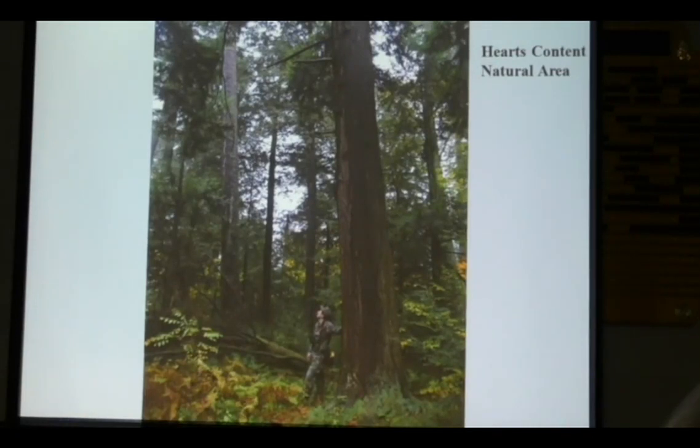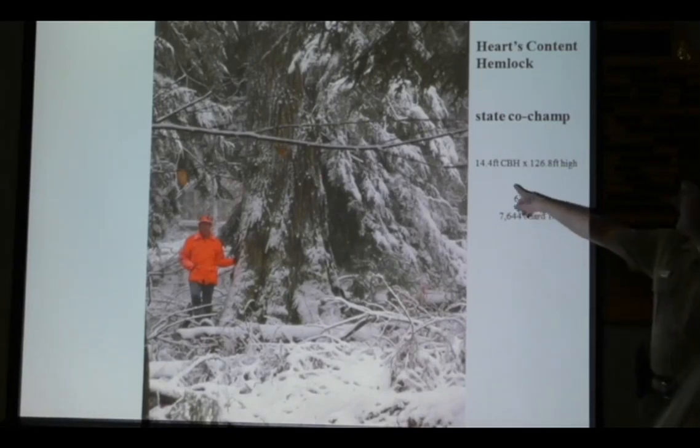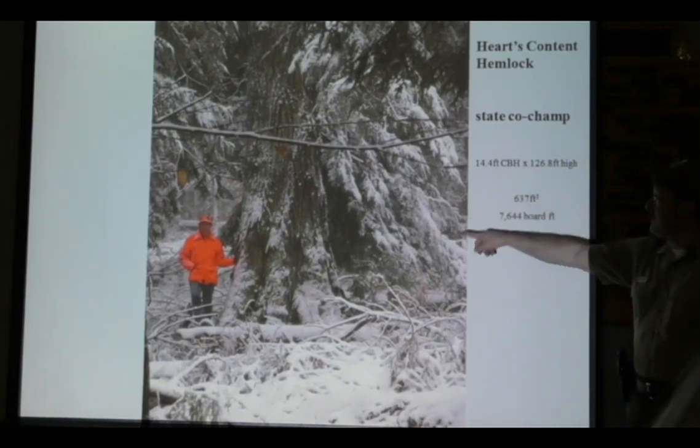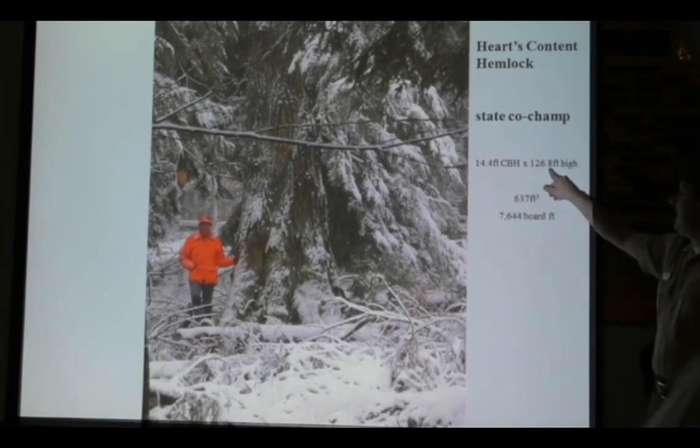Heart's Content, that's not too far from here. And Heart's Content has some dandies as well. Go ahead. This one is a co-champ in terms of numbers, depending on how you rate trees. The big one at Cook Forest and the big one at Heart's Content are virtually identical when you look at the girth, the height, the crown spread. But this tree is actually about 14 and a half feet around at breast height. The big one at Cook is not even 14 foot around. But the heights are different.